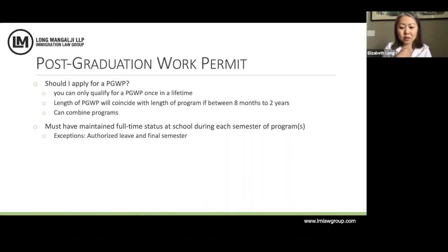Sometimes I have people coming to me and saying, you know what, Elizabeth, this semester, I'm just not able to do a full-time. I have health issues, or I have money issues. I just can't do it. Okay. What you could do is you can try to get an authorized leave from the school to just take that semester off. Okay, if you take that semester off with an authorized leave, you still can get your postgrad work permit afterwards. But if you just do a part-time status, then very well at the end, you may not be able to get your postgrad work permit.